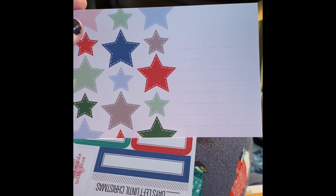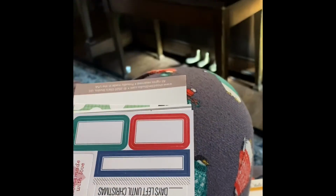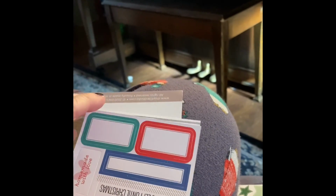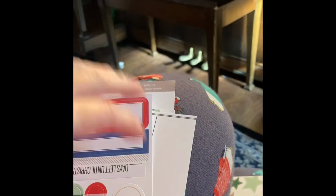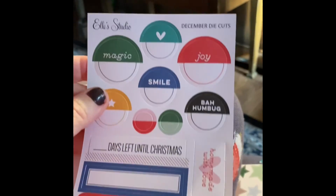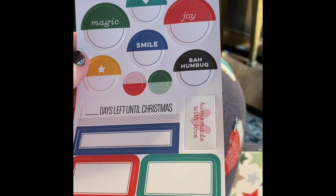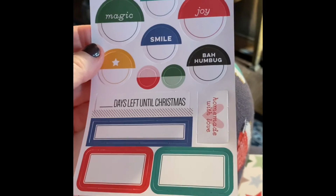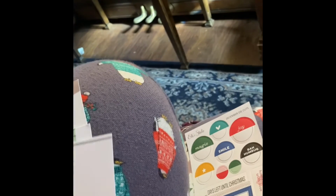So this is just really pretty stars, and you could cut these stars out if you didn't want to use it in card form, which I don't know if I'll do or not. Okay, so this is another die cut sheet of punch outs. Magic, Joy, Smile, Bah Humbug, Blank Days Left Till Christmas, Homemade with Love. So those will definitely be used in my December daily.